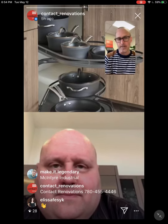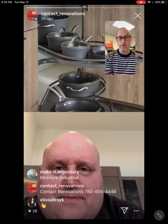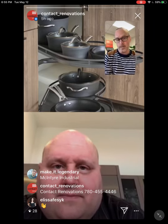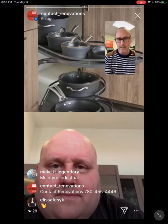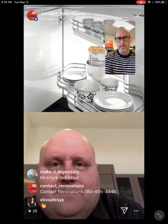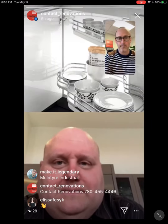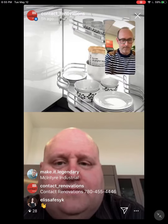I mean, clearly it costs more than a Lazy Susan, but at the same time, this is another one of those features that I believe is worth every penny because now you have access to everything. It's easy to keep it organized. Really, really a great feature. Yeah, it's one of my favorites. Yeah, absolutely. What else can we talk about here?